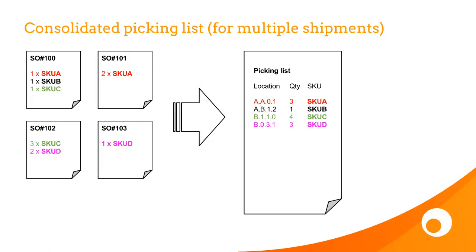So here's a consolidated picking list. Say you've got 4 different sales orders, each that's created one goods out note. There's a number of products on these goods out notes, but you don't want to run around the warehouse picking each one individually because that will be inefficient. What we do is we produce a consolidated picking list for the items based on location, regardless of which sales order or which goods out note they're on. So in this example where we've got 3 of SKU A, the red items, the picking list doesn't show that it's for separate sales, it just says go to this location and pick 3 of SKU A.